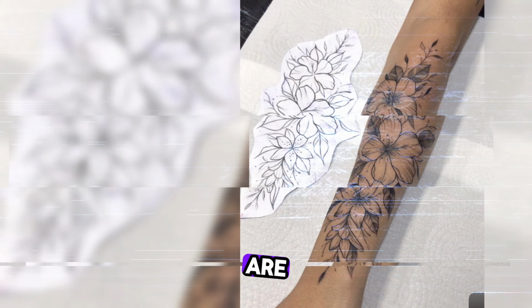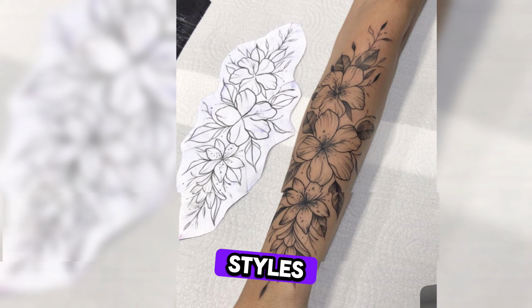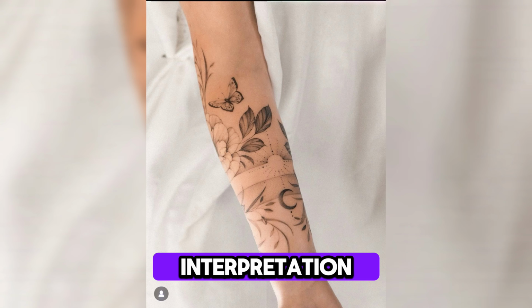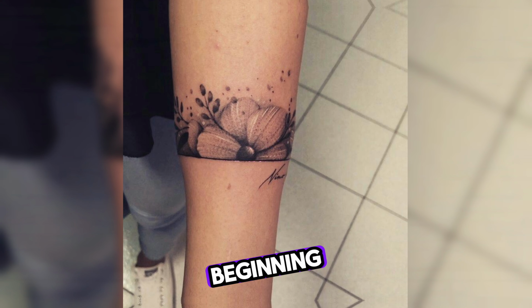Roses, for example, are classic and always a wonderful choice. They can be drawn in various styles, from realistic to minimalist, each bringing a unique interpretation of the flower. A black rose on the arm can symbolize eternal love, passion, or even a new beginning.